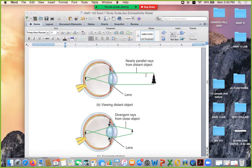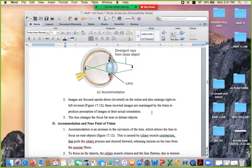But either way, the information is going to get sent through the cornea, through the anterior chamber, through the hole in the iris called the pupil, through the lens, through the vitreous humor, to the retina, to the photoreceptor layer of the retina. And then here, this is also depicting that it's shown inverted and left to right. So it's shown up, down, and left to right inverted. So they're upside down and left, right reversed.